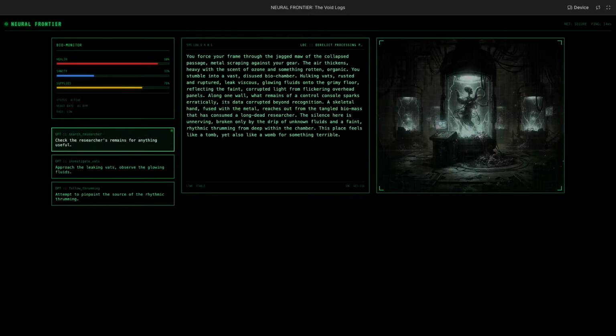You force your frame through the jagged maw of the collapsed passage, metal scraping against your gear. The air thickens, heavy with the scent of ozone and something rotten, organic. You stumble into a vast, disused biochamber.